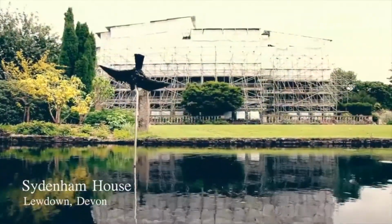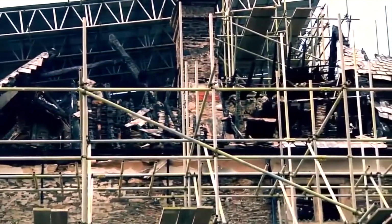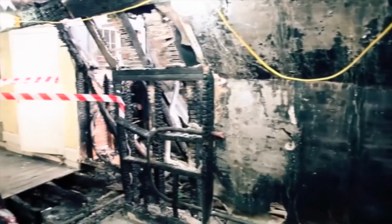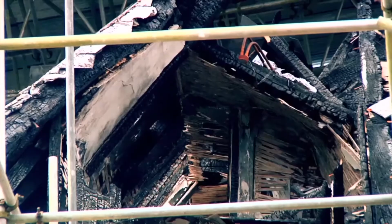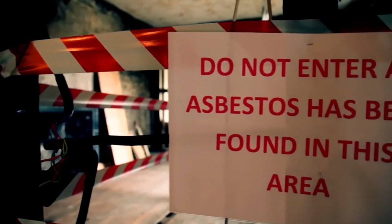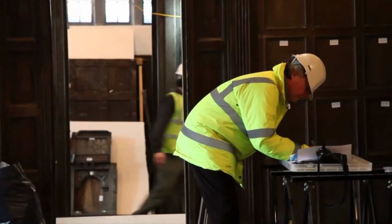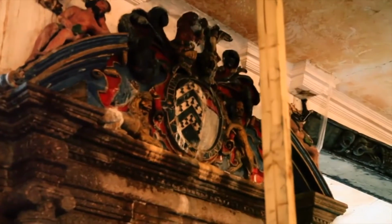The fire broke out around 4 o'clock this afternoon at Sydenham House, a Grade 1 listed Elizabethan manor home near Chillerton, and quickly spread through the property. 98 firefighters from towns across Devon and Cornwall fought the flames, using water pumped from a nearby river and a lake. It's a very complex operation because of the nature of the building.